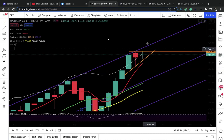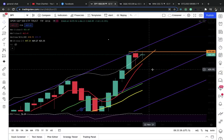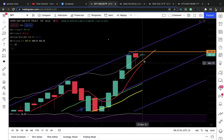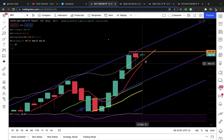Okay, will we get that breakout to the upside now that it's not as overextended? So one more time, if we break this resistance level, which is at 470, now it's currently at 470.9, so we need to break 471. My next price target is 474. If we lose it, this ascending triangle, it could come down to 465, which I think the 5-week moving average will move up to. It's currently at 463.4, but the new week is coming out, so it could move up.